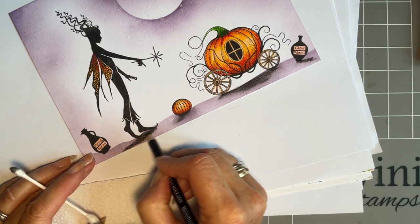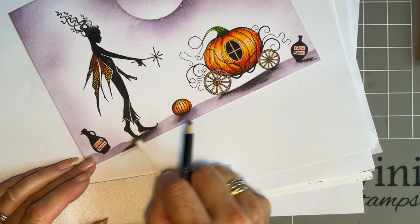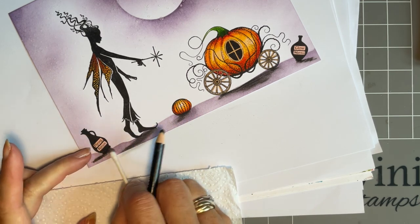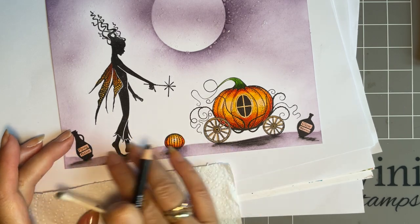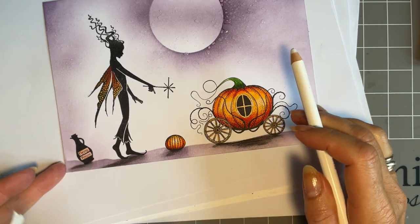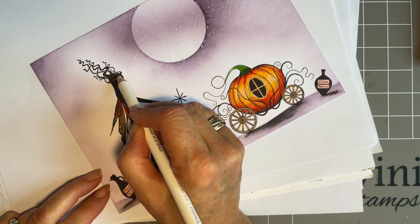And this we're going this way, and this is going to be a big shadow. Tall fairy. And this one, the shadow will be even further this way because we're further away. And again, just a little bit of grounding, a little bit of shadow. And then just going to come in with the white pencil and add a little bit of highlight.